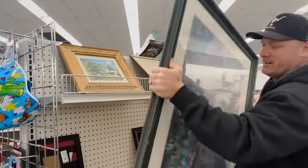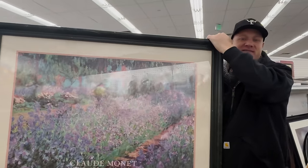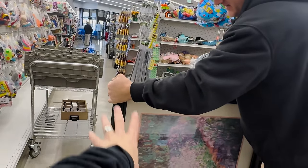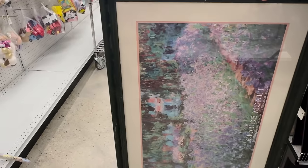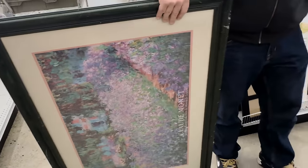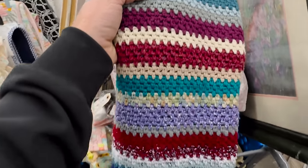Look at Jami over here. The colors are so good. I wonder if it'll fit in my boho corner. Maybe. We'll paint the frame a really bright color to match what's in here. This looks like his garden. It is Giverny. Yeah, we've been there. I've seen that in real life. That is really cool. This one's only $2.99.